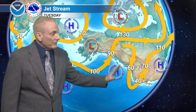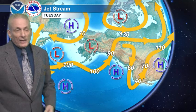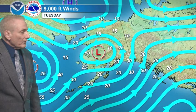And for the jet stream, upper level ridge, you can see by tomorrow afternoon, getting pushed off to the east. This jet cutting up into the panhandle at about 90 knots, upper level low coming in over the southern Alaska area, and that's going to keep it cool and definitely unsettled. And a 100 knot jet out over the Aleutians, 9,000 feet southwest, 50 knots into the northern panhandle, and southerlies 25 to 30 from the North Gulf Coast across the Copper River Basin.